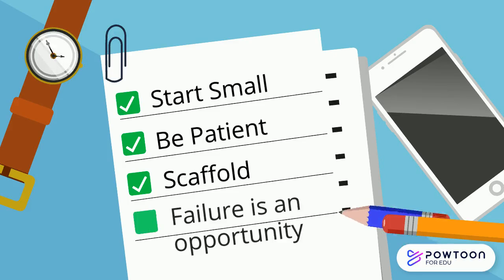I mentioned this before, but failure is opportunity. Curriculum design is an iterative process. If something does not work the first time, that is fine. It's an opportunity to reflect, adjust, and make improvements.